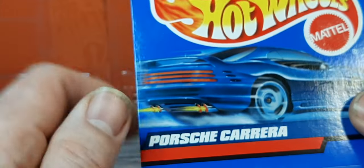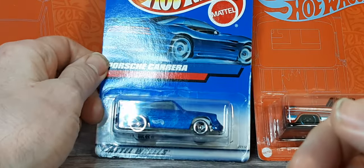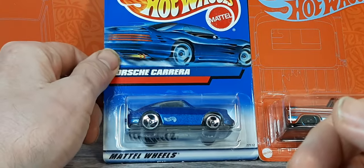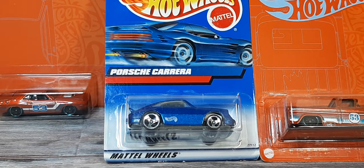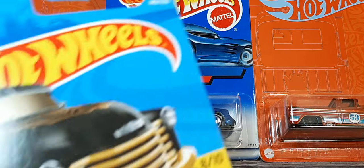But yeah, I don't think I shall open these because of what they are and the fact that I can't get them. I'm not saying it's something I ultimately want to collect, but I was just a little bit interested, a little bit curious in it. There we go.